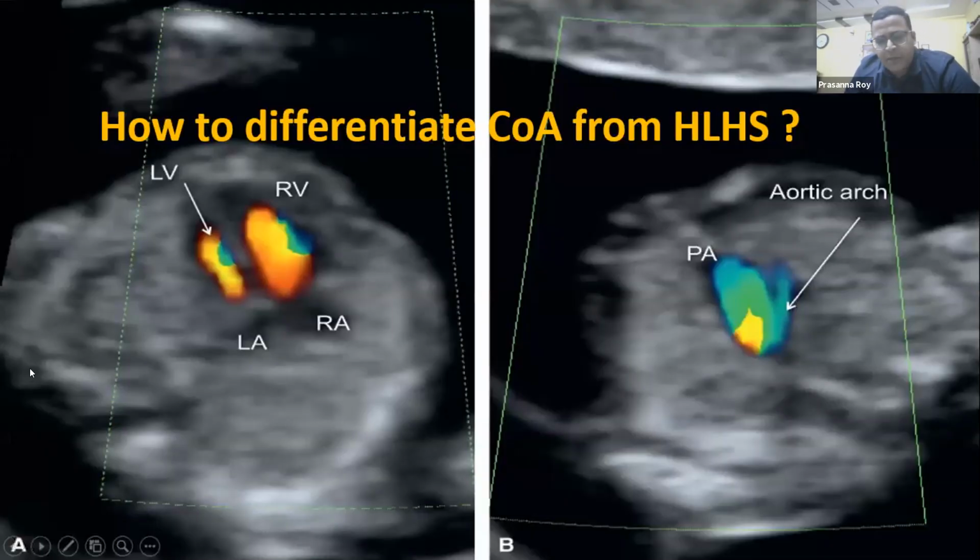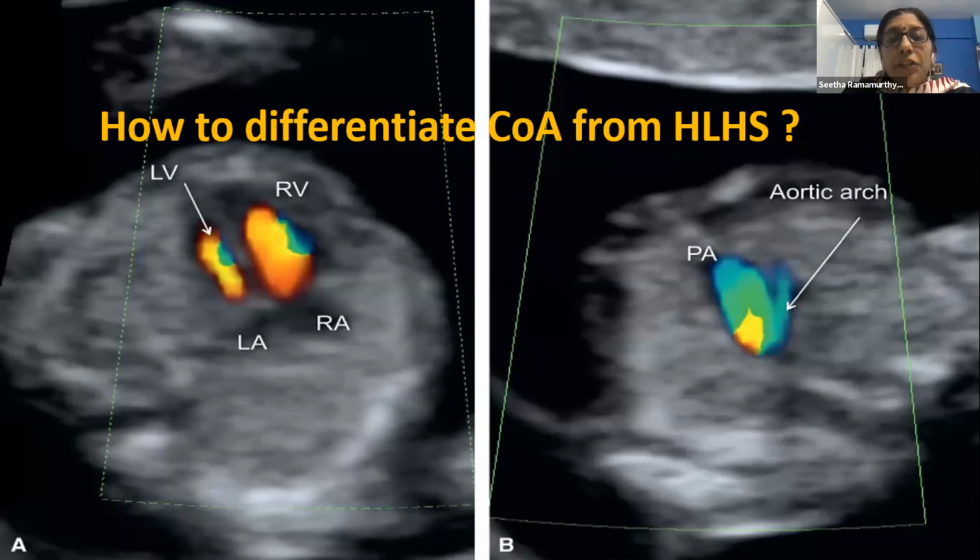How to differentiate a possible coarctation from HLHS in the first trimester? In the first trimester, coarctation is very, very difficult to pick up. You will have a normal 4-chamber heart, so if you see this sort of an abnormality, you would not think of coarctation in the first place. But definitely in the later stages, if you want to differentiate, there will be some flow across the mitral valve in coarctation, and there will not be a reversal of flow in the aortic arch, as we've seen.